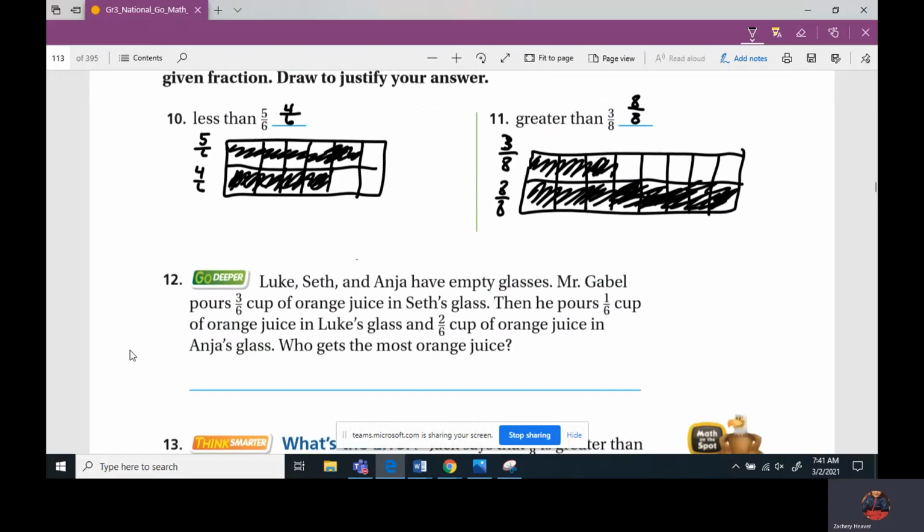Luke, Seth, and Anya have empty glasses. Mr. Gable pours 3/6 of orange juice in Seth's glass, then 1/6 of orange juice in Luca's glass, and 2/6 cup of orange juice in Anya's glass. Who gets the most orange juice?